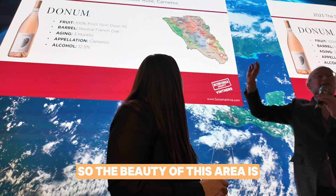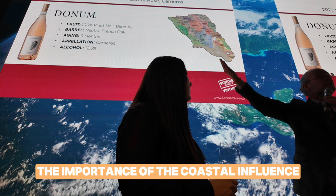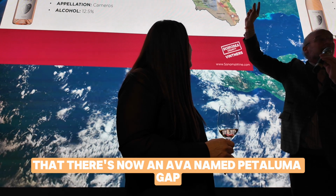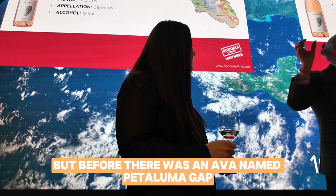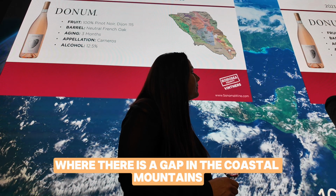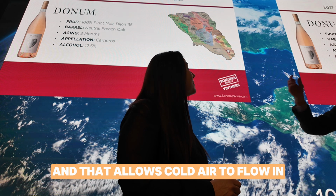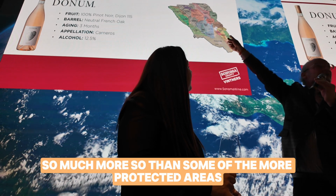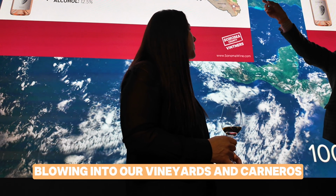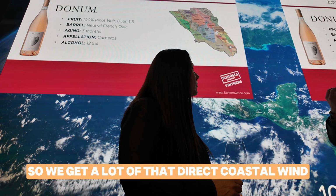So the beauty of this area is it has two cooling influences. Brie already mentioned the importance of the coastal influence. And being in Carneros, there's now an AVA named Petaluma Gap, but before there was an AVA named Petaluma Gap, this refers to a geographical feature where there is a gap in the coastal mountains, and that allows cold air to flow in. So much more so than some of the more protected areas like Sonoma Valley, we get direct wind blowing into our vineyards in Carneros. And we are one of the furthest to the west, so we get a lot of that direct coastal wind.